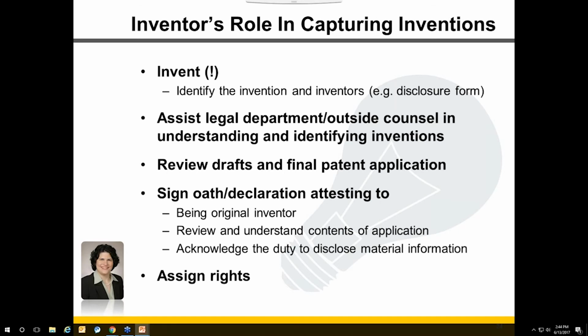First and foremost, it's up to you to invent. So you want to invent, and then you want to follow whatever procedures you have at your company for identifying inventions. A lot of companies use invention disclosure forms, that sort of thing. And a lot of companies also have the IP attorneys as part of the discovery, part of the people doing research and development. So they have an idea of what's going on, maybe what are inventive ideas, what new and exciting has come out of it.